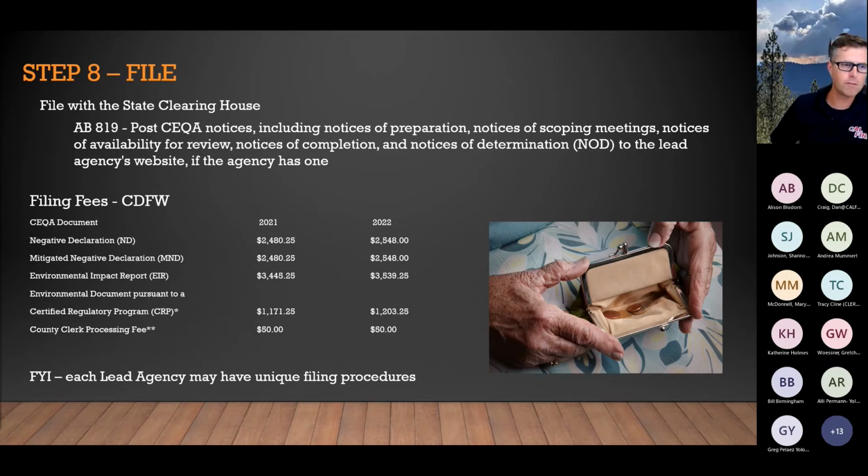I do think it's important to reference at least Assembly Bill 819. That was approved in 2021 and effective January 1, 2022. Basically the goal is to modernize CEQA so that these public postings can be found online, whether there's an agency website or more of like, if you're filing with Cal VTP, it will go to the Board of Forestry's website and be put on there for review.